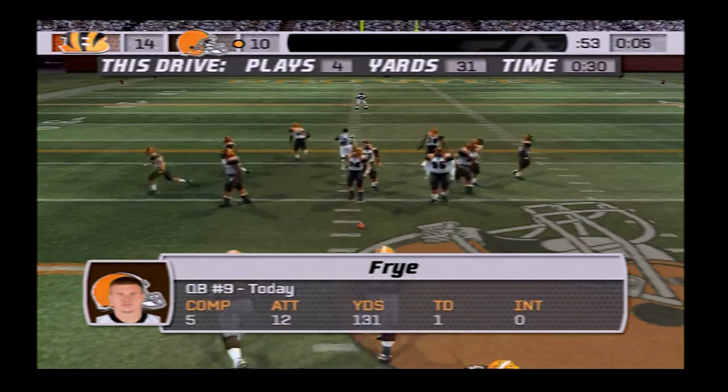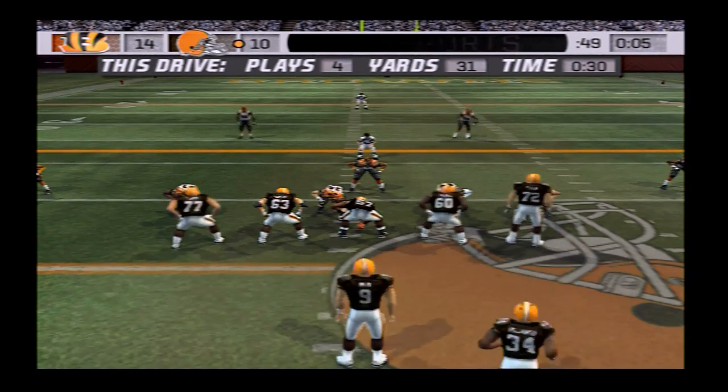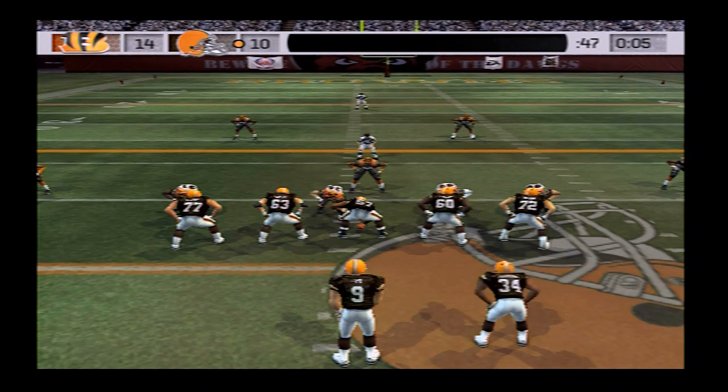And this should be the last play of the half. Ball on the 48-yard line. Let's go. Be good. Fry back in the shotgun. You got to have it, Pete. Watch out.